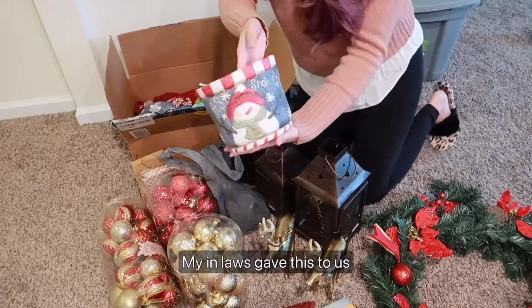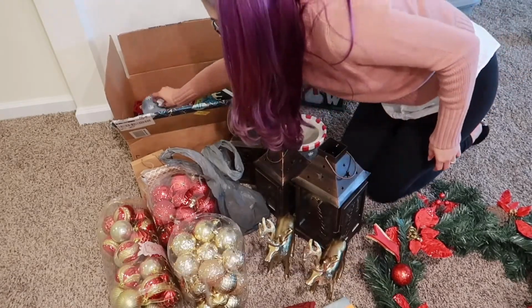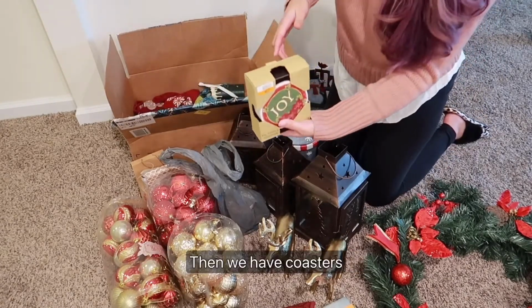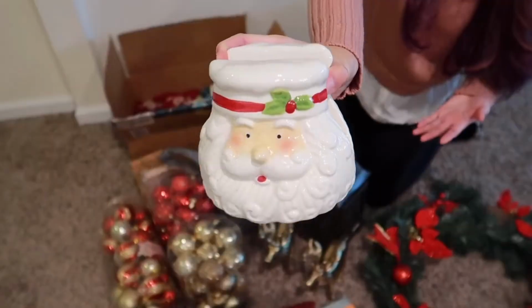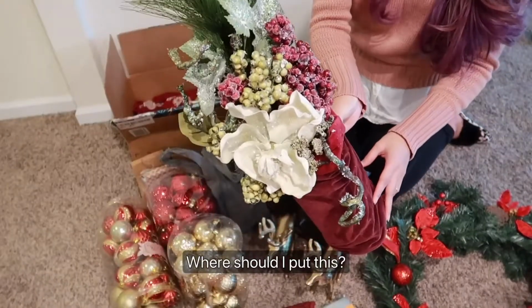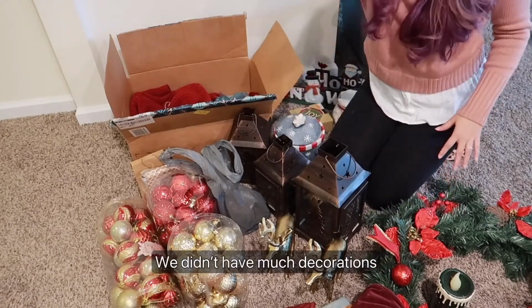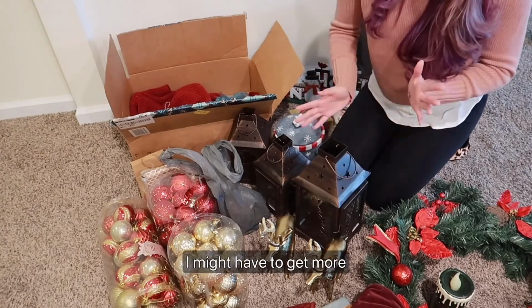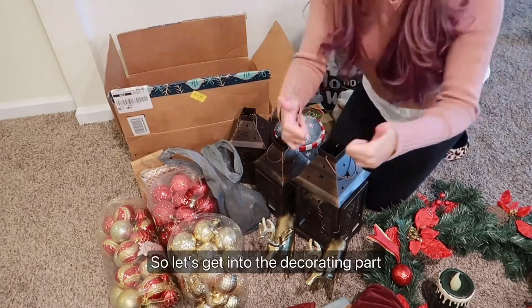Bigay ito ng mga ilos namin, yung mga dati nilang Christmas decoration, kasi nagpalit sila ng style ng bahay. Kasi may coasters, so, diba? Joy to the world. Saan ko lalagay ito? Okay, anyway, ganun lang. Ito lang yung decoration namin. Wala kami masyadong Christmas decoration, pero siguro next year, I might have to get more. But yeah, so let's decorate!